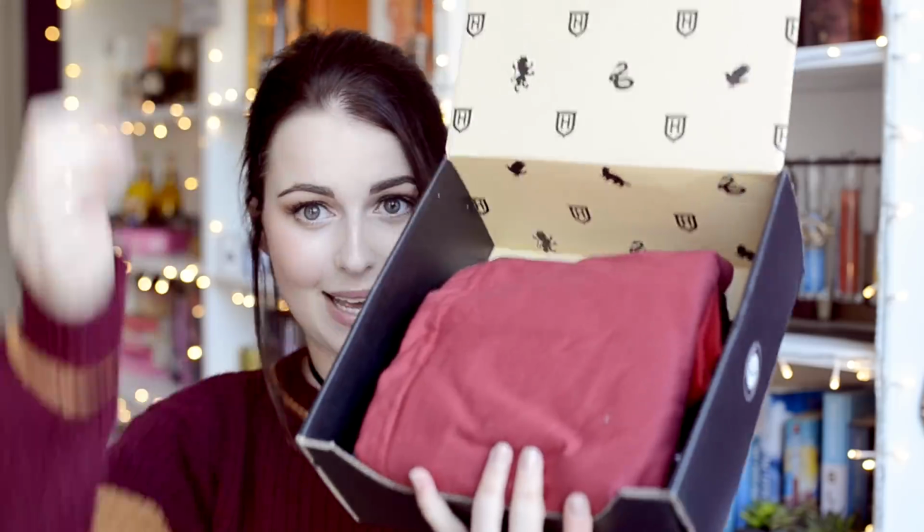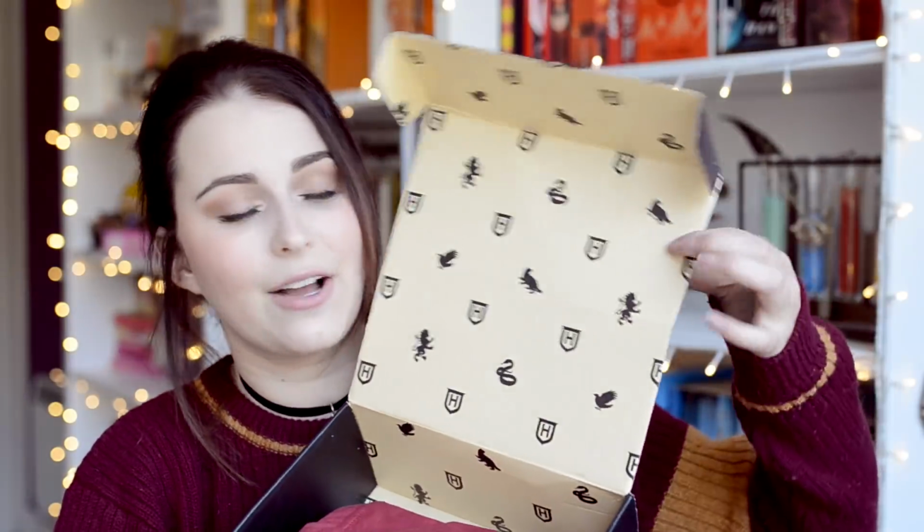That's how it looks when you open it, and it has all of the house symbols here because it is a House Pride one. I like the tone of this, very Hufflepuffy actually. Doesn't look like there's a lot, but we knew that already from the feel of it. I'm trying not to look and just grab a thing.